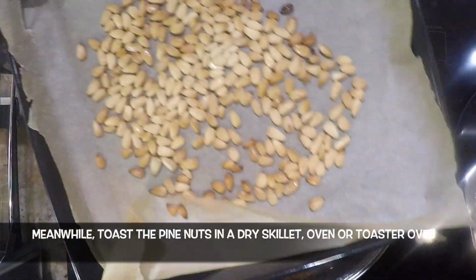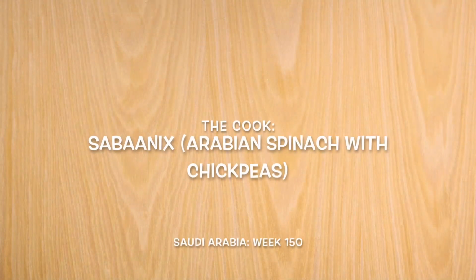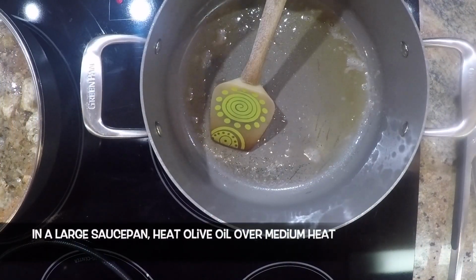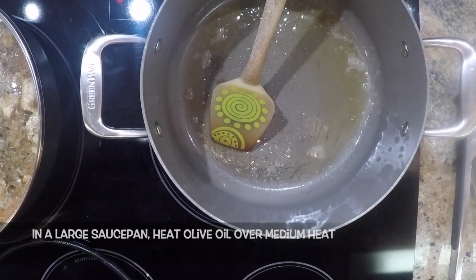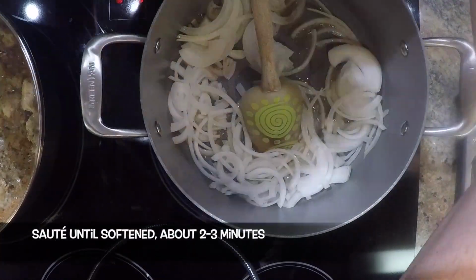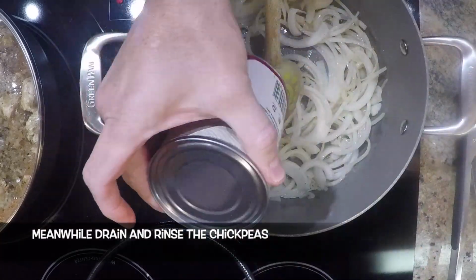Meanwhile, toast the pine nuts in a dry skillet, oven, or toaster oven. In a large saucepan, heat the olive oil over medium heat. Add the sliced onions and saute until softened, about 2 to 3 minutes. Meanwhile, drain and rinse the chickpeas.